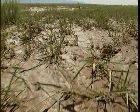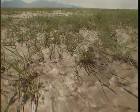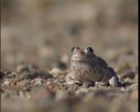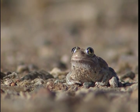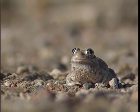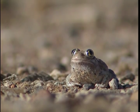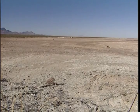They're remarkably well adapted to the desert in that the tadpoles only need a few days of water to mature into adult toads. Without that adaptation, they couldn't reproduce and couldn't survive. As quickly as the spadefoot toads appear, they hurriedly vanish under the mud before the lake dries up. The toads are not seen again for almost a year.